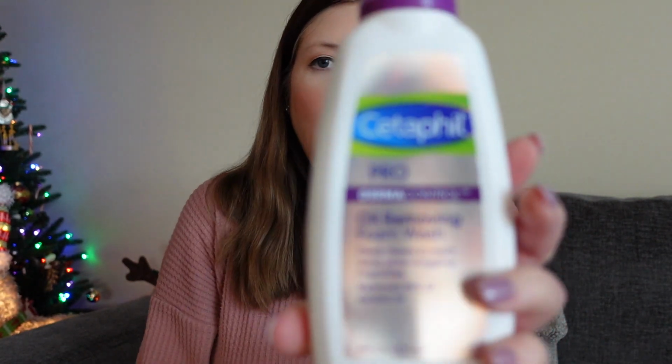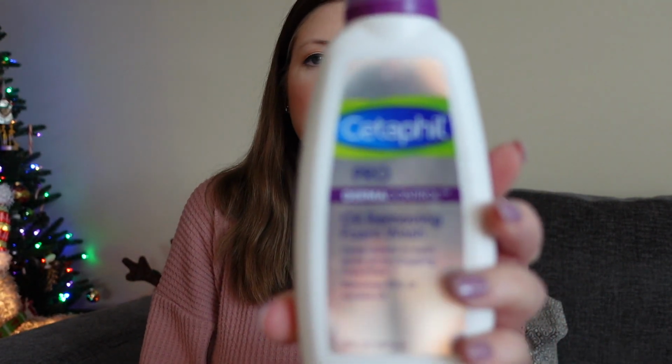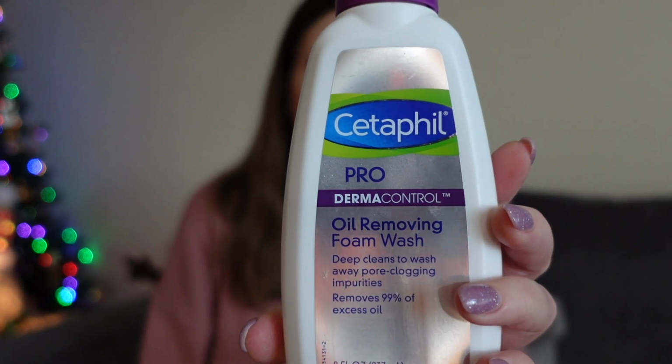Let's get started with some hygiene products. The first product I have is a face wash. This is the Cetaphil Pro Derma Control Oil Removing Foam Wash. I bought this at a time when my face was just breaking out so much. Honestly, who knows what was breaking my face out at the time, but I was really just trying to get my acne under control. Didn't really work.